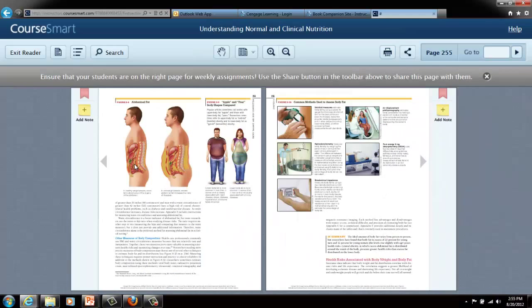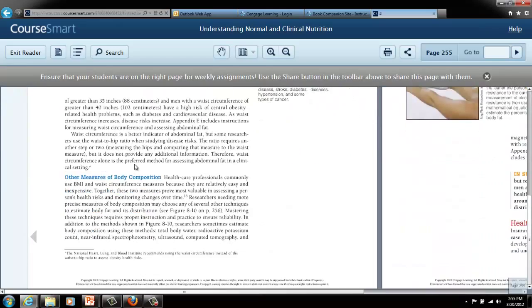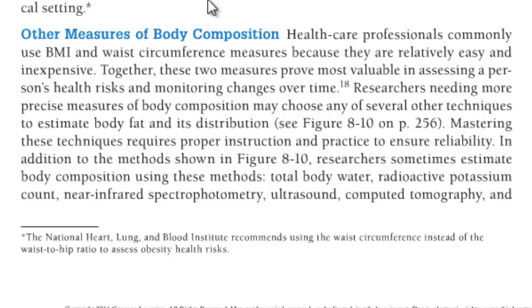Here on page 255, Sharon Rolfs writes, "Healthcare professionals commonly use BMI and waist circumference measures because they are relatively easy and inexpensive. Together, these two measures prove most valuable in assessing a person's health risks and monitoring changes over time." You'll now see the number 18 there at the end of the sentence, and these numbers are very common in textbooks. These are references to the original work.